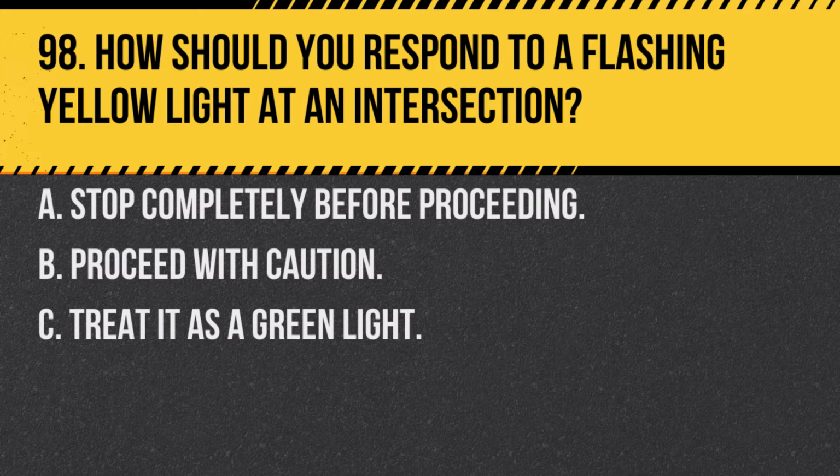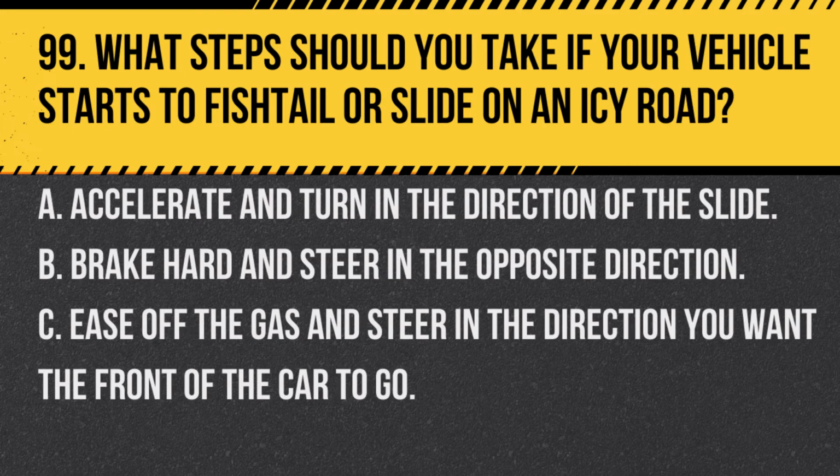A. Stop completely before proceeding. B. Proceed with caution. C. Treat it as a green light. Answer: B. Proceed with caution. A flashing yellow light means slow down and proceed with caution. Question 99. What steps should you take if your vehicle starts to fishtail or slide on an icy road?